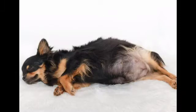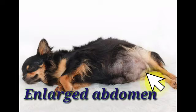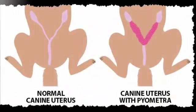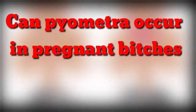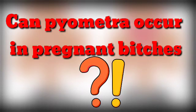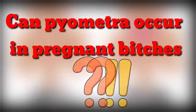Pyometra is defined as an infection in the uterus. It is a serious and life-threatening condition that must be treated promptly. Pyometra is a result of certain hormonal changes that occur in a cyclical manner in the reproductive tract of female dogs. After many years of estrous cycles, the wall of the uterus undergoes various changes like thinning, thus promoting the disease. Can pyometra occur in pregnant bitches? Pyometra is also reported in pregnant bitches. Either the infection enters through mating or due to early embryonic death.